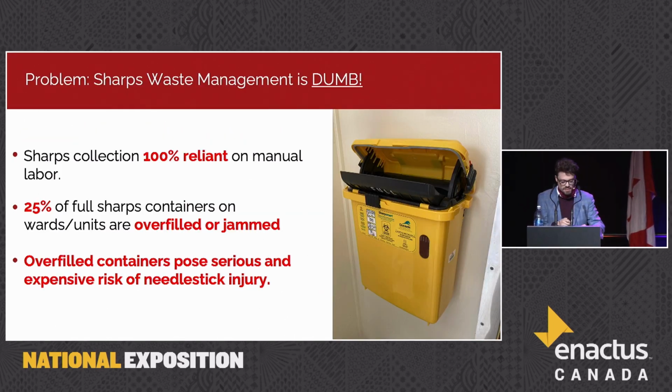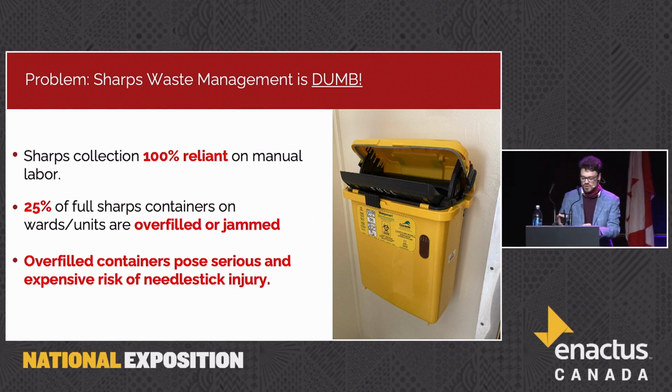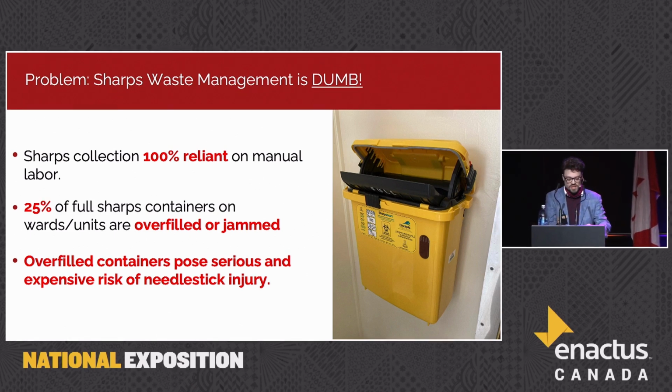So sharps waste management really still hasn't caught up with 2025. It's still 100% manual. That means that employees or contractors have to circulate through thousands of rooms in a hospital and manually check every container. And the rates of overfilled containers can exceed 25% and are often full for days, which poses a serious and expensive risk for hospitals.